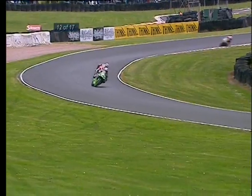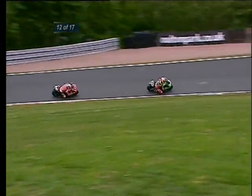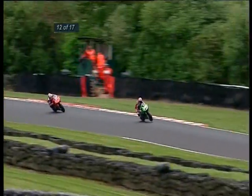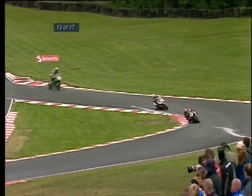He's made it stick on Tommy Hill. Shane BYRNE has gone through, and Tommy Hill has made it stick now. It's up to Shane BYRNE to make that Stobart Vent Axia Honda work for him to close in on the other two. Black and orange flag is now out for 35 Cal Crutchlow after seeing that smoke.